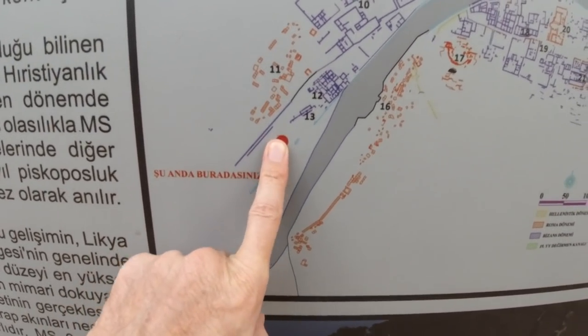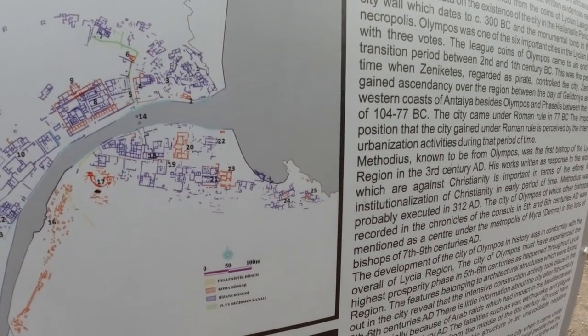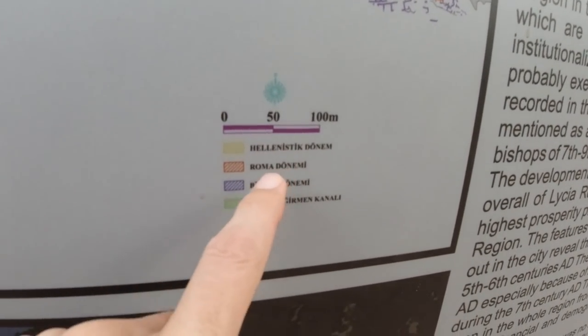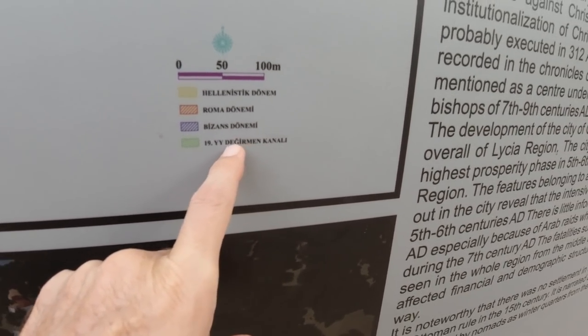So I am here, and it looks like the ruins are scattered all along here. I guess this is the sea. Hellenistic, Roman, Byzantine, not sure what that is.